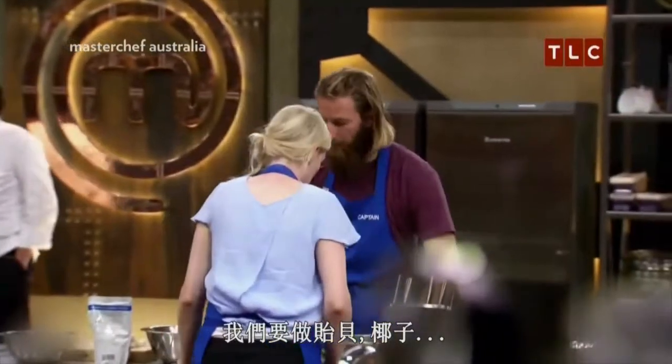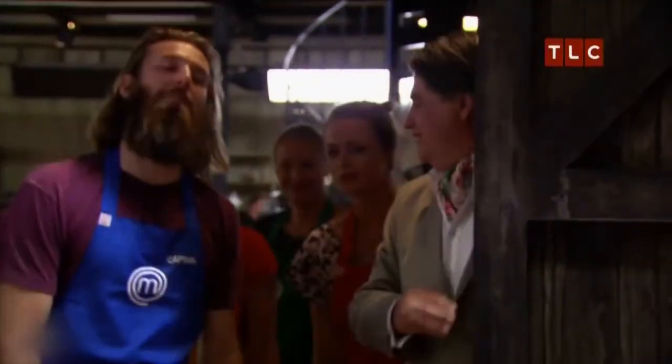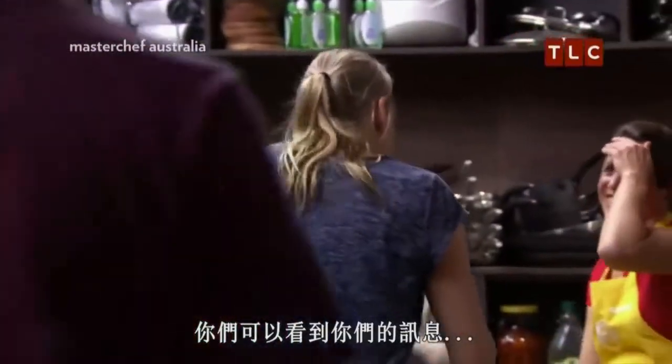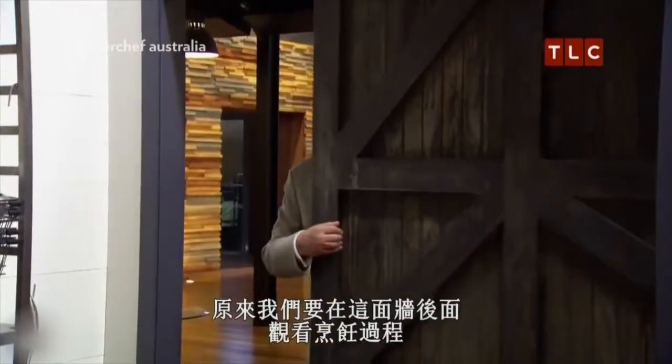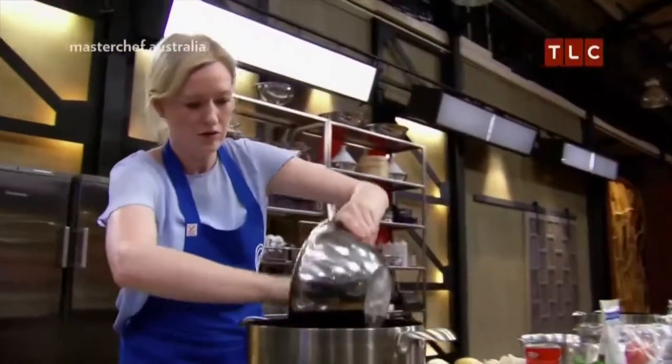We're going to do a mussel, coconut milk, tomato, basil broth. Matt Preston leads us captains away from the cook, and he's taking us to a secret room somewhere out the back. And you'll notice that we've set up a little TV screen so you can see exactly how your communication's going across. Okay. Turns out we're going to be watching the whole cook from behind this wall. Don't know how I'm going to deal with this. Good on your feet.